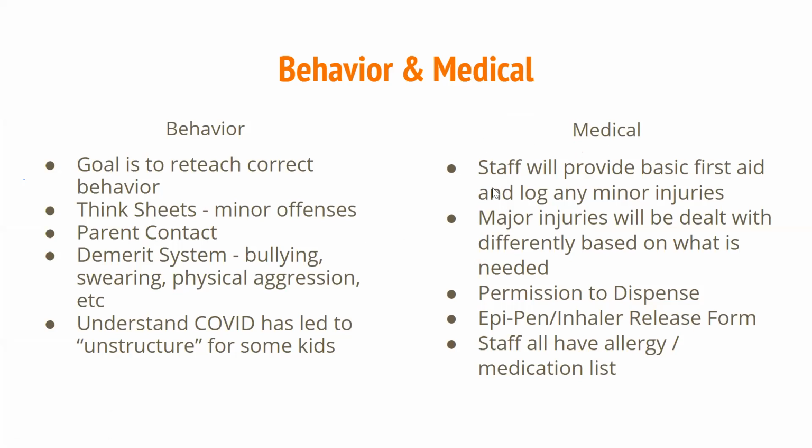And then on the medical side of things, our staff is all in the process of becoming CPR certified, so that everyone will be. We do already have some staff that are, but we are training everybody. Some are already and some will get trained in the very near future. Our staff will provide basic first aid, Band-Aids, ice packs for any minor injuries. We also log everything, whether it's the smallest cut on their knee or a little bruise, we do log everything. Major injuries, knock on wood, nothing happens. Those will, of course, be dealt with based on what is needed.